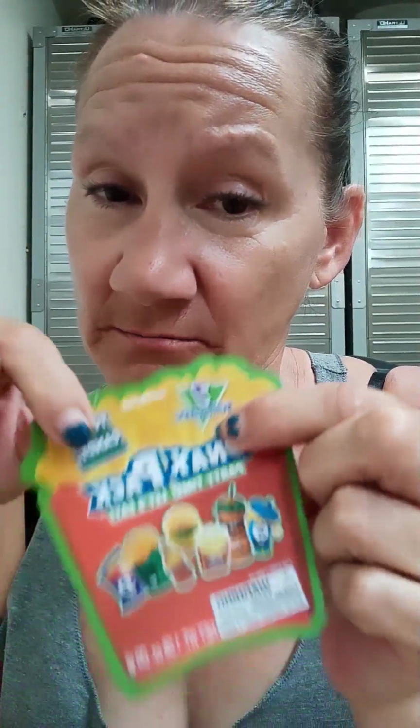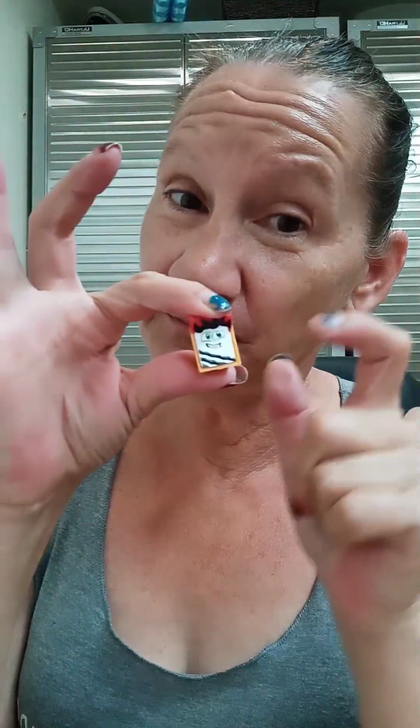Now to get more. Okay, so recap. It says 7 surprises. 1, 2, 3, 4. The sticker, 5. The mini, 6. Where's 7? Is it opening it? That's a surprise? Or is that a surprise? Inquiring minds want to know.